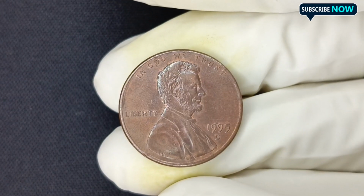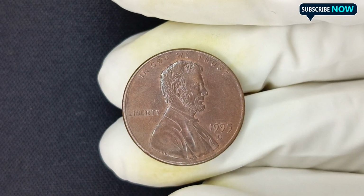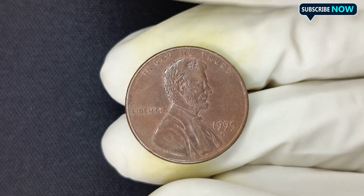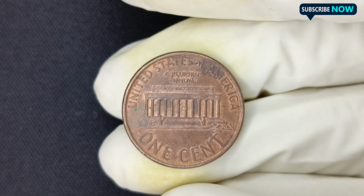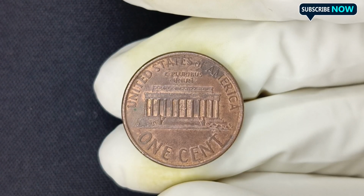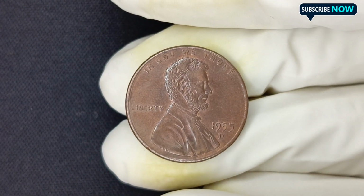Top 5. Let me take you back to 1995, a year where technology was advancing rapidly, the internet was beginning to take hold, and some of the most iconic moments in pop culture were happening. But in the world of numismatics, the study or collection of coins, 1995 marks a year that would see the birth of something truly special. Something that would stand out not for its size, nor its widespread use, but for its rarity and the remarkable story that would surround it. The 1995 United States 1-cent coin.